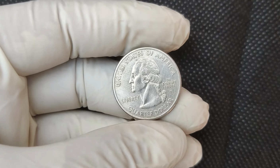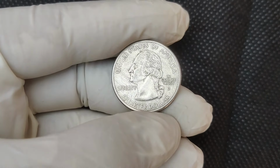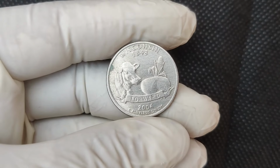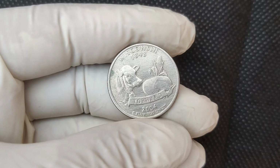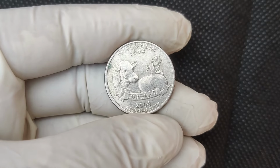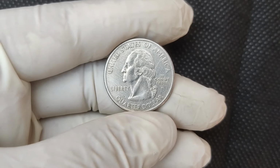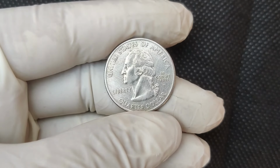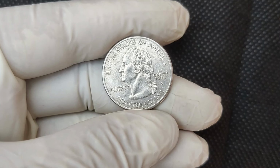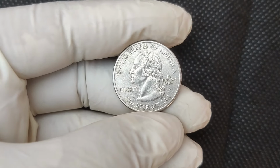Another classic error to look out for is the off-center strike. This happens when the coin isn't properly aligned with the die, causing the design to be struck off-center. If you have a 2004D quarter with a big enough off-center strike, it could fetch hundreds or even thousands of dollars. These errors make the coin stand out to collectors and can dramatically increase its market value. So, if you happen to see any of these issues on your 2004D quarter, you might have a rare find on your hands.